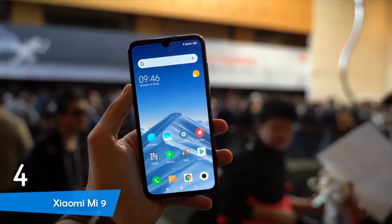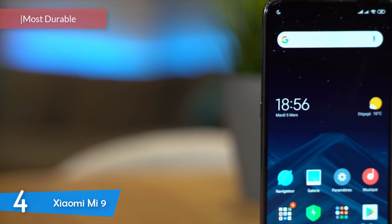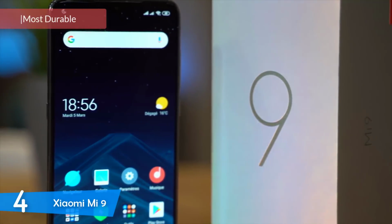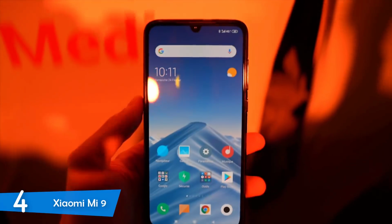At number 4 it's the Xiaomi Mi 9T. The Xiaomi Mi 9T is another amazing mid-range phone that has a very stylish design, great battery life and amazing specs. It doesn't have water resistance or stereo sound, but still, given the phone's price, you'll get excellent value. It has many more great features that many high-end phones have.